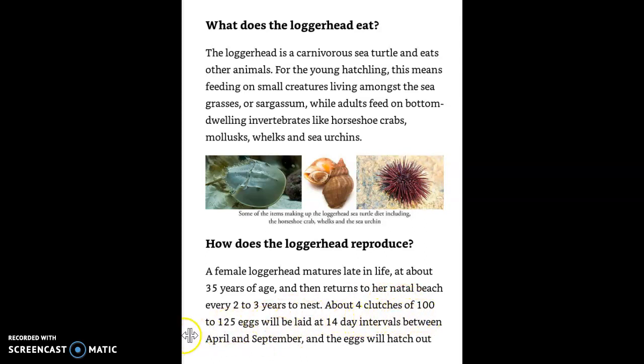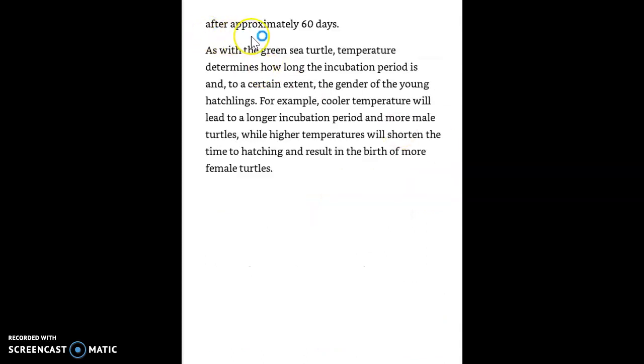About 4 clutches of 100 to 125 eggs will be laid at 14-day intervals between April and September. So that means that she'll have 4 clutches, so 4 nests, clutches like a nest, of about 100 to 125 eggs each time. And I guess it looks like they're 14 days apart. I don't know. Pretty interesting. And the eggs will hatch out after approximately 60 days. So they dig a hole in the ground and they lay their eggs in the hole and they cover up the eggs with sand, and in about 60 days, which is about 2 months, then the eggs hatch.